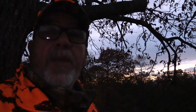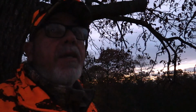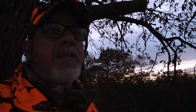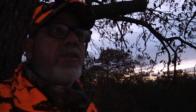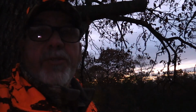I'm in a new stand that me and the landowner hung that's in an area we call the doe hole. It's in a pasture field. Hopefully the cattle will stay away long enough for me to see what's going to happen here this morning. I got in about 45 minutes before daylight, good and set up in this big game tree stand, so hopefully a doe or a shooter buck will walk through.